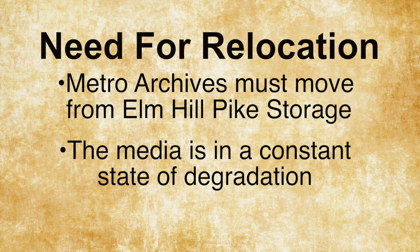The collection also needed to be moved to a more stable environment. The media is in a constant state of degradation. The only way to slow this process down is to house it in a controlled working environment as opposed to a storage facility. In short, the collection needs to be in a place where it can be cared for.